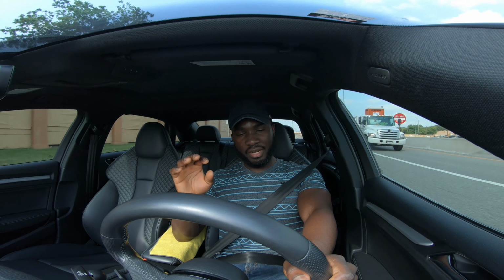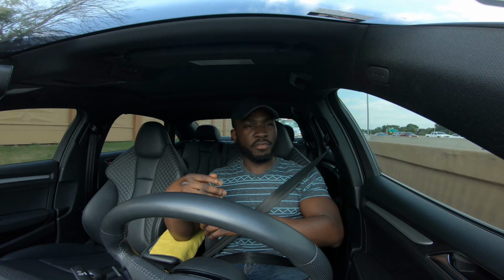If you guys are in the market for an S3, A3 or RS3, if you can afford an S3 and an RS3, I'd say consider the S3 because the S3 is very reliable, has a very powerful engine, and is a very easily tunable platform. You don't have to worry about throwing so much money at it. You can easily make 600 horsepower if you put in some forged pistons.